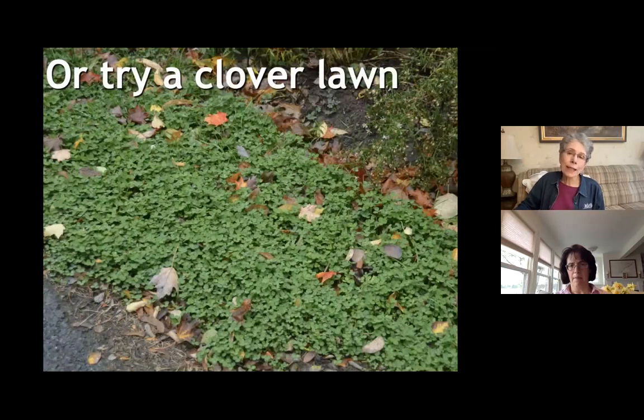Or you can try a clover lawn. We're currently experimenting with this. We're finding that near the street where we've done it, it may not be very salt tolerant. So we're still experimenting, but certainly clover can be part of any lawn. It's nitrogen fixing. And so that's one reason you don't need to add fertilizers.